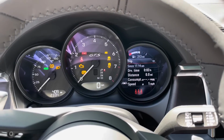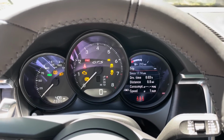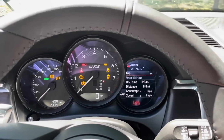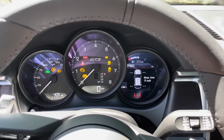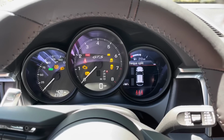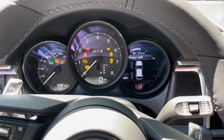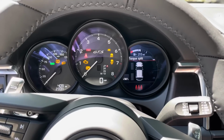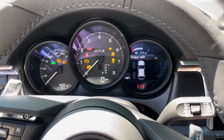So now you can see the digital gauge cluster. You have the fuel consumption and the tank level up at the top. It shows you the last trip that you've been on. This is your tire pressure monitoring. This is the torque split. So when you look at this, you can actually see, so this car is all-wheel drive, but it does have a torque split, so it can divert much of the power to the back as it usually does, especially the way I drive.